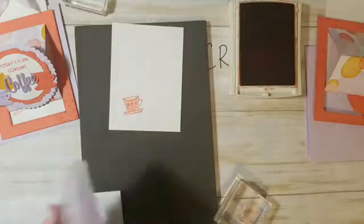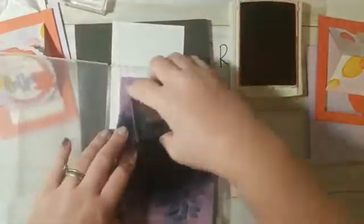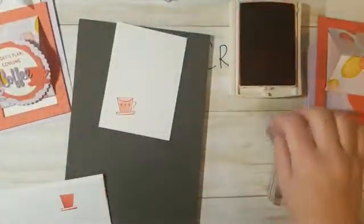So okay, now I'm going to clean these real quick because we're going to use them in Bumblebee. Let me get out my chamois. I'm going to clean these off really quick. If you guys don't have your Simply Chamois, this is the best stamp cleaner. I love it.